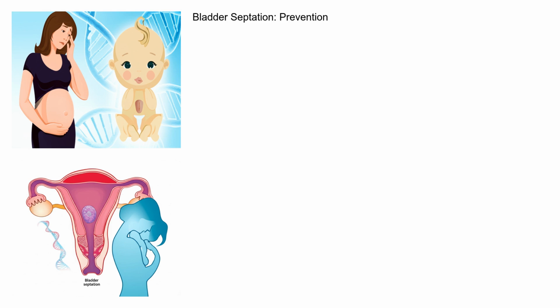As a congenital condition, bladder septation is not preventable in the traditional sense. There are no specific measures that can be taken during pregnancy to guarantee its prevention. However, maintaining a healthy pregnancy through prenatal care, avoiding exposure to toxins and teratogens, and ensuring adequate nutrition may help reduce the risk of congenital anomalies in general. Genetic counseling may be beneficial for families with a history of bladder or urinary tract abnormalities, although the genetic basis of bladder septation is not yet fully understood.